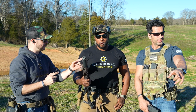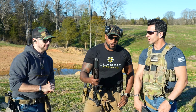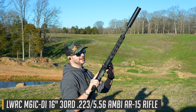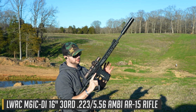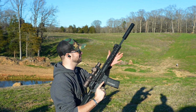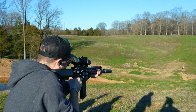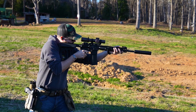Let's grab another, a little bit newer one. We've got the Spear, but that's the latest, so we'll save that one for last. Let's bring the LWRCI out. This is an awesome 5.56 DI gun with ambi controls, all that type of fun stuff. Vortex Razor, with the Sully Arms can up here.